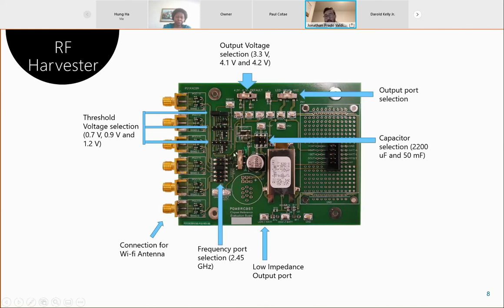From there, we have 3 different options for threshold voltage: 0.7, 0.9, and 1.2 volts. For my final experiment, I went with the 1.2 volts. On top, you can see the output voltage. This will select the output desired at the end of the charging of the capacitor. This voltage is acquired through a voltage multiplier that is done through the module inside the circuit board itself.